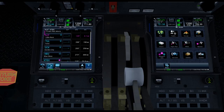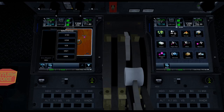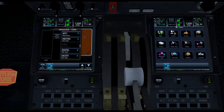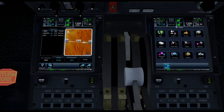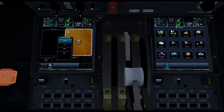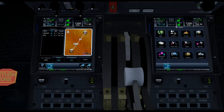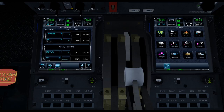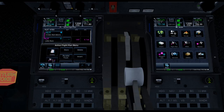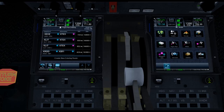There we go. And after Blue Mesa, we've got the Victor 244 airway to the Montrose VOR. Let's load that. And after Montrose, we've got Victor 68 to Cones, Echo Tango Lima, let's load that up. Fantastic. And let's go ahead and save this flight plan. Store it. Awesome. That's stored.